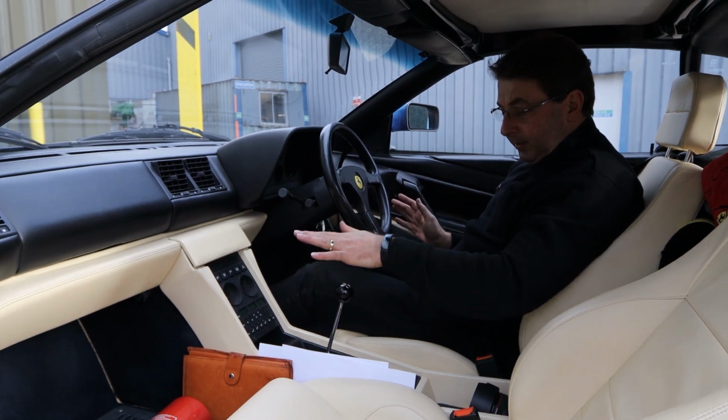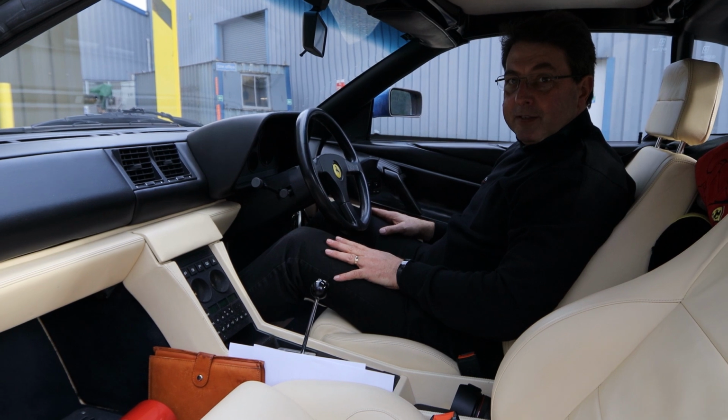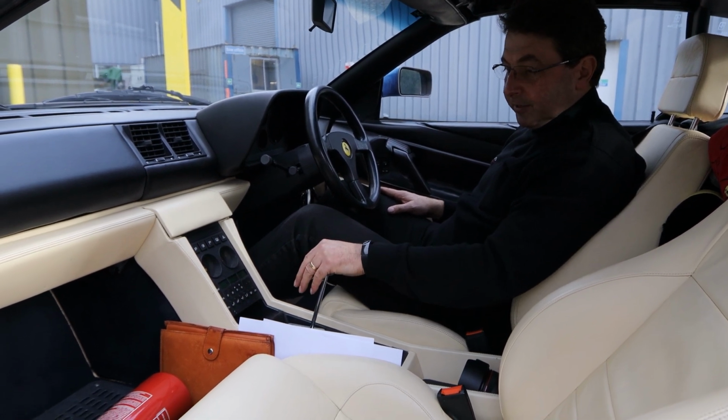Okay, here we are back from this one. Another one we always do: never trust Ferrari handbrakes. Always leave the Ferraris in gear. These are better than most on the 348s, but some of the early cars are really shocking.